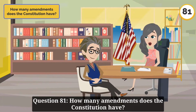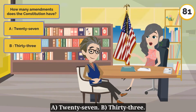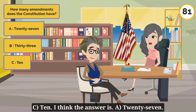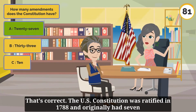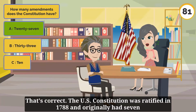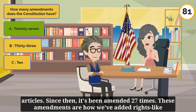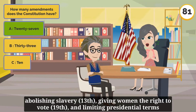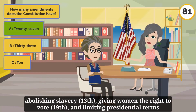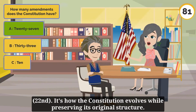Question 81. How many amendments does the Constitution have? A. 27. B. 33. C. 10. I think the answer is A. 27. That's correct. The U.S. Constitution was ratified in 1788 and originally had 7 articles. Since then, it's been amended 27 times. These amendments are how we've added rights, like abolishing slavery, 13th, giving women the right to vote, 19th, and limiting presidential terms, 22nd. It's how the Constitution evolves while preserving its original structure.